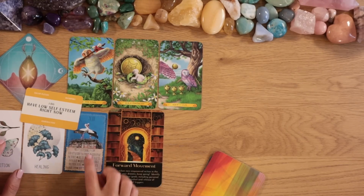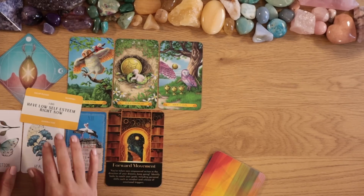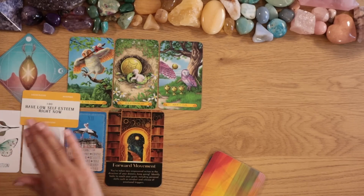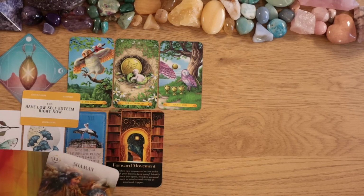Could be something with a kid, because we had the stork here. We talked about a baby, birth, inner child maybe even, or something like that. Who knows what it is. But yeah, it's been heavy here, but completely lighter when we move forward here.